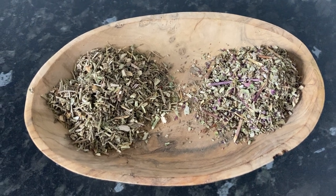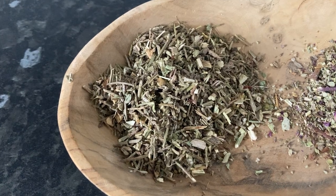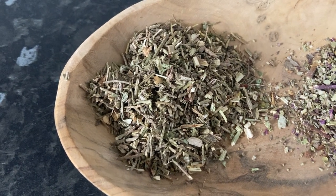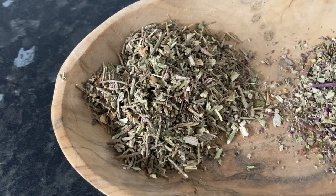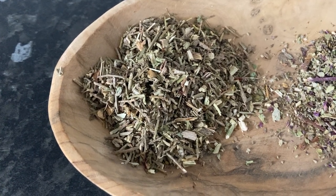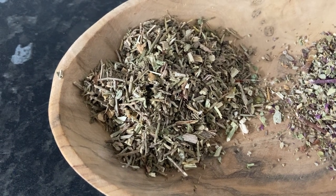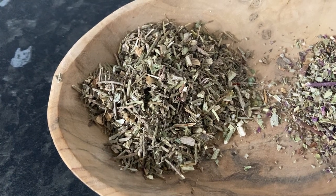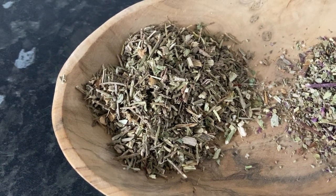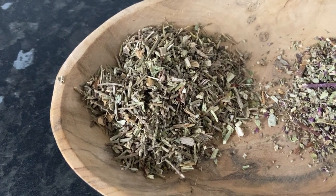Now, vervain is known for its anti-inflammatory and diuretic properties, which can help reduce lymphatic congestion and promote the removal of toxins through urination. Now, research published in the Journal of Ethnopharmacology suggests that vervain has lymph-stimulating and anti-inflammatory effects, which can support the body's natural detoxification.